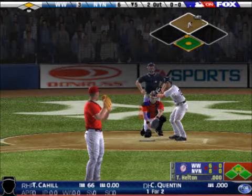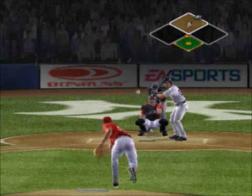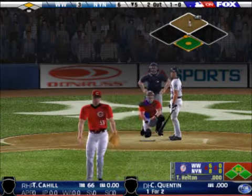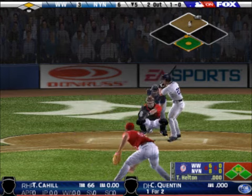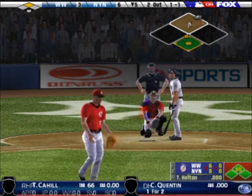That mound visit may have gotten him the pitcher's head party. Let's see if he can pull it together. Pitch taken for a ball. The runner on second better get a pretty good jump if he wants to make it home on a hit to left field. That guy out there throws strikes to home plate at will.